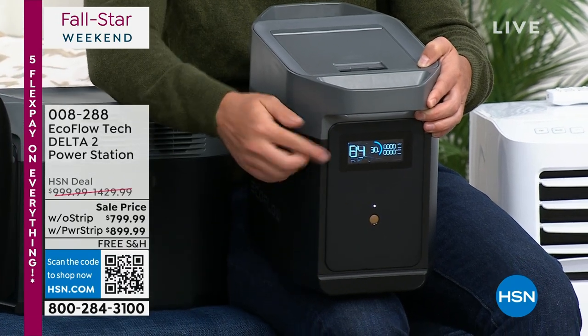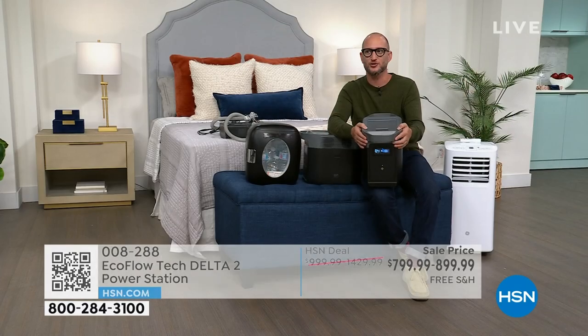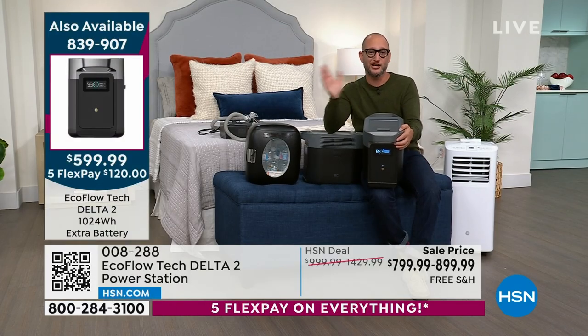And then to recharge it, all you need to do is plug this into your Delta, and then, of course, your Delta into the wall, and that's how you recharge your extra battery. It makes it so much easier. And again, talk about tanks of gas. Well, you don't have to worry about gas.